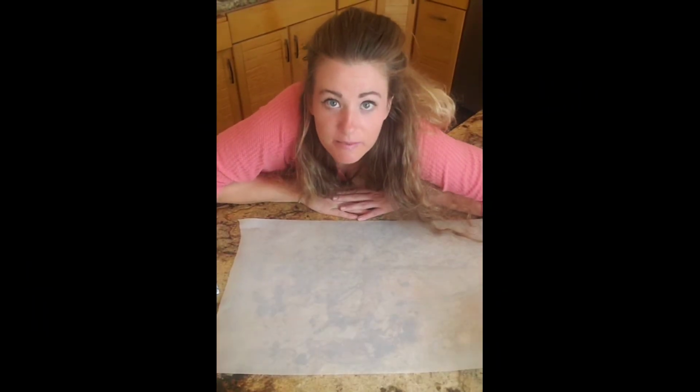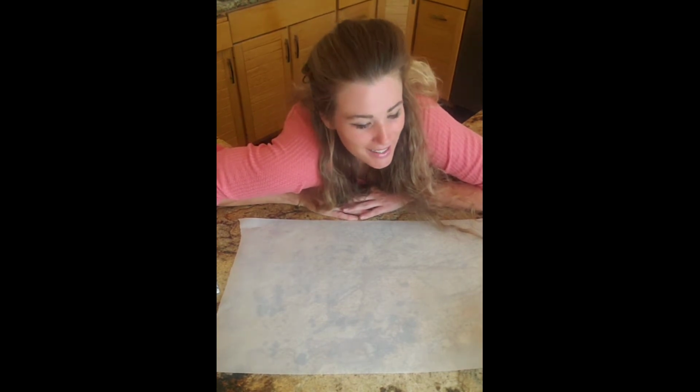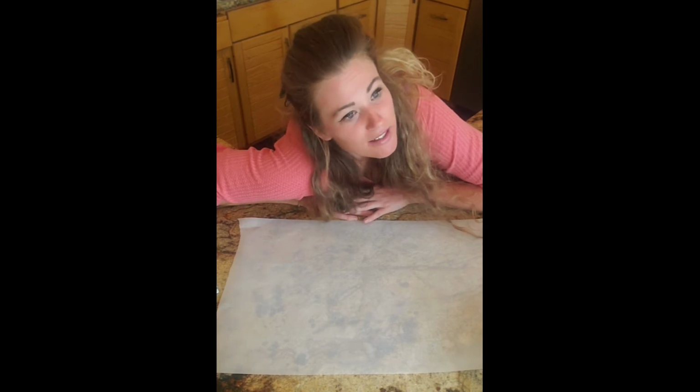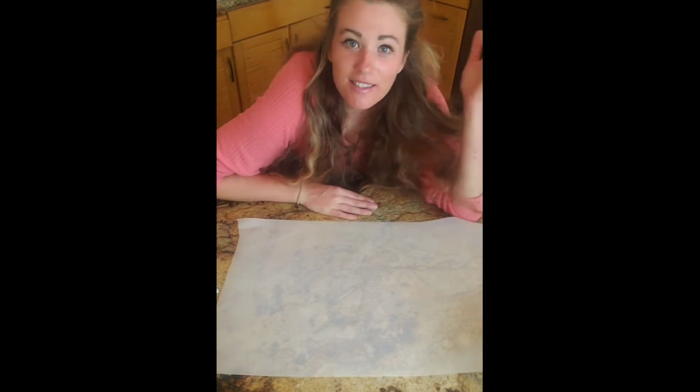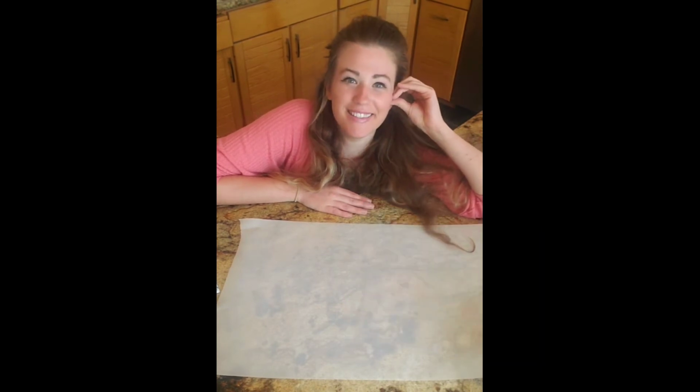So it's time for fondant. I am so nervous about this. I've never done it. And everything I read is like, make sure your ganache is perfectly smooth because the fondant shows all imperfections in your cake. And my cake has many imperfections.